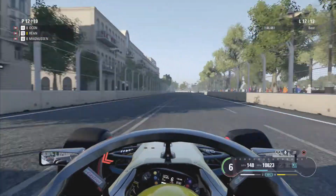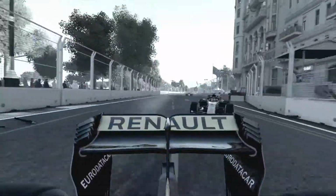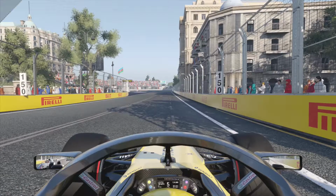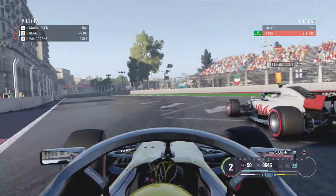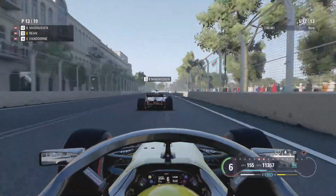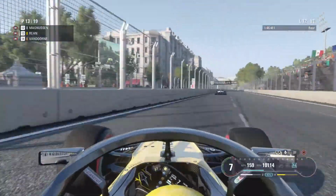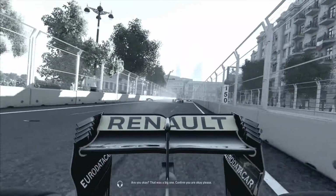Sam Reen side by side with Kevin Magnussen here. Sam Reen hits the wall, hits another wall, and retires. Sam Reen could get overtaken by Kevin Magnussen here, but Sam Reen tries to undercut but can't do it because of his downforce. Oh, Sam Reen could be out, and he is. Are you okay? That was a big one. Confirm you're okay, please.